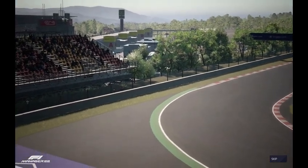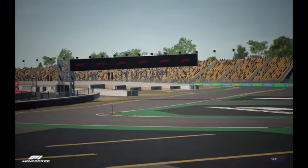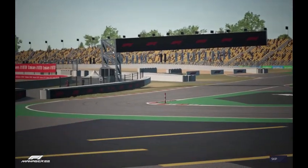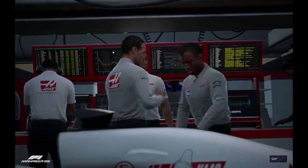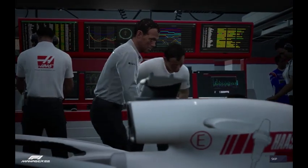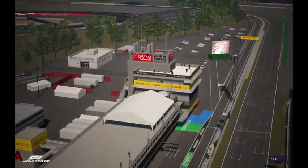The air currents are strong and unpredictable, and they'll be giving aerodynamic components a real run for their money this weekend. We might still be early in the season, but that doesn't mean we can sit back and relax. Everything is up for grabs, and nothing is certain at this stage. The weekend begins here.